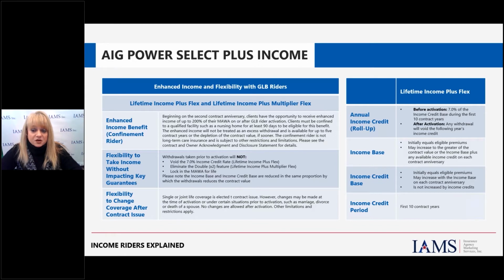Okay, so we've gone over the 7% roll-up rate that this contract offers. We've gone over the income base. It equals the eligible premiums, and it may increase to the greater of the contract value or the income base plus any available income credit on the contract anniversary.